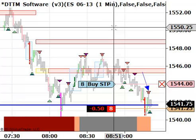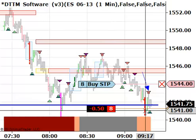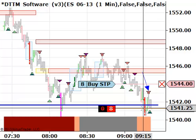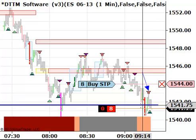If this market can continue lower and hold below that 41.75 where I have the blue line, that's pretty darn good. If I hadn't gotten in with a sell stop, I would be looking to get in short right now, because the market has come back through here. It hasn't yet made a new low for the day, but it did come back down through the 41.75 support.